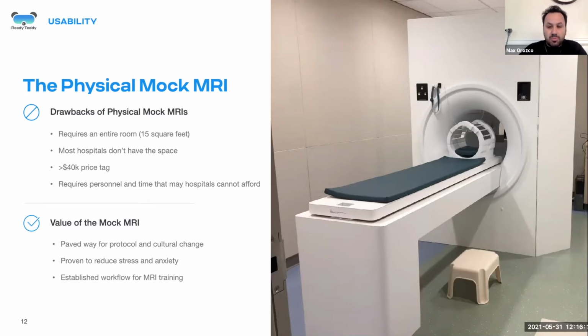However, we see huge barriers to adoption. This fiberglass replica takes a whole room to administer and takes a dramatic amount of time from staff. For those reasons, the healthcare economics just don't work out in a lot of hospital settings.